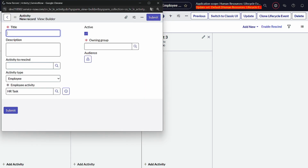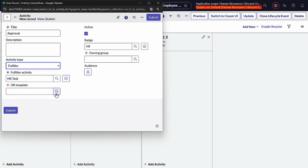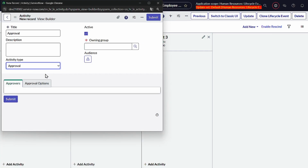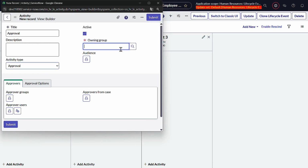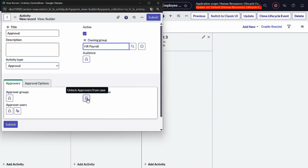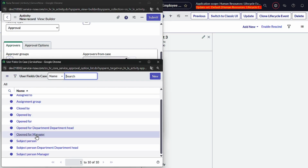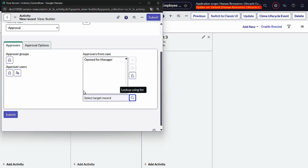So what activity will we add? So for example, let's go for approval. Okay, approval activity type, it should go to fulfiller. Okay, and what is the activity type? No, not this one. We'll go to approvals only. Okay, activity type approval. Owning group, we will always give HR payroll. Okay, HR payroll. Whom do you want to approve this particular thing? We want the manager to approve this particular thing. So we have already created it in previous tutorials. So we'll use this, approval for manager. Perfect.